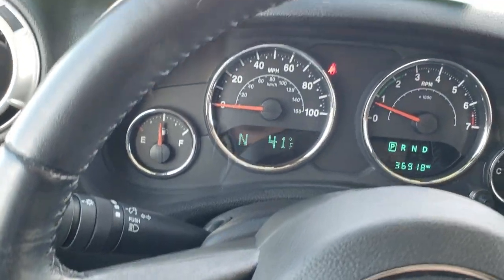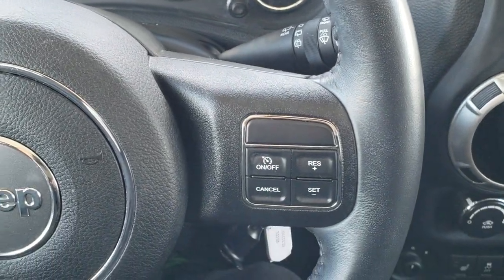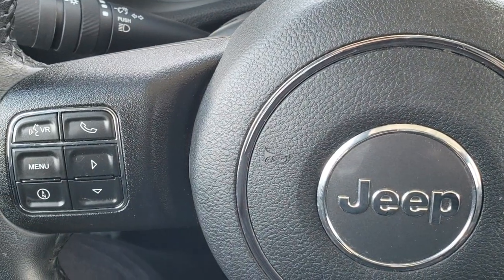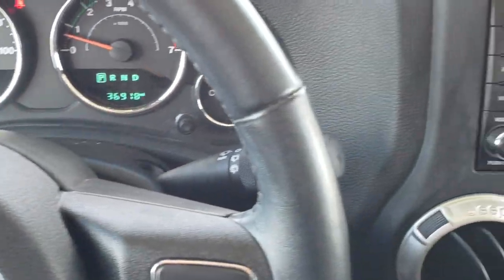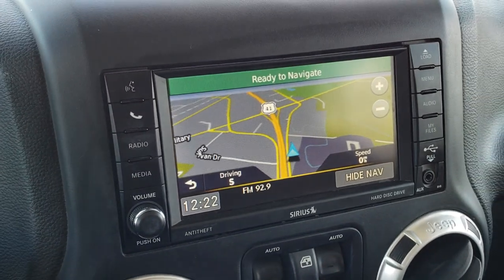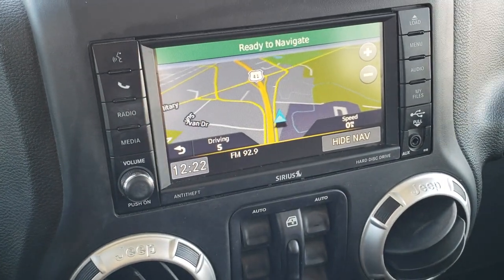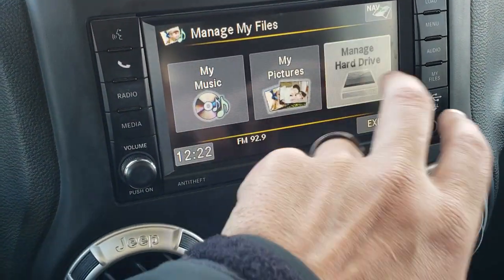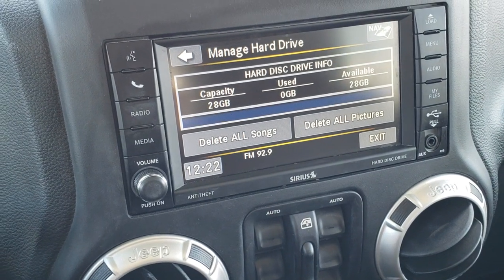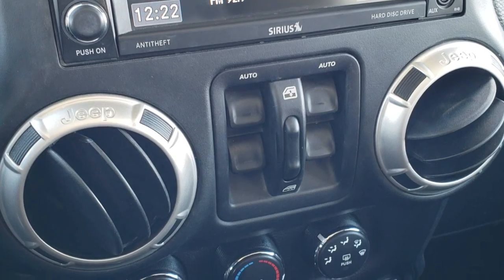You get an outside temperature and compass display. You get a leather-wrapped steering wheel that's in excellent shape. Cruise controls on the right, Bluetooth and information center controls on the left, and audio controls on the back of the steering wheel. This one comes with the 430N radio, which gives you the factory navigation, AM, FM, and Sirius XM radio capabilities. This one also has a hard drive on it. If you wanted to store music or pictures, definitely could do that. And it's got 28 gigabits of storage space.